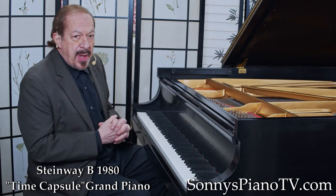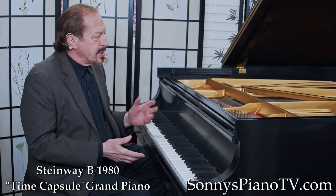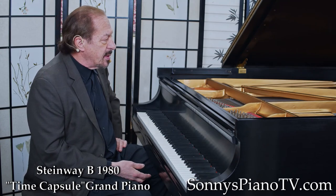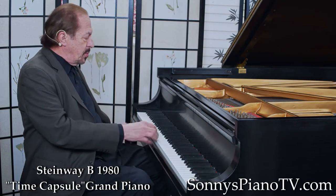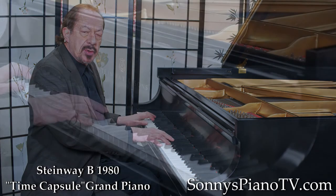So if you're interested in this piano, email me or give me a call and we can talk about it. We would ship a piano like this pretty much anywhere in the world. So if you're interested, cool. We're recording this live in my store in Port Jeff.